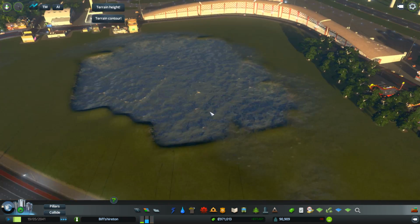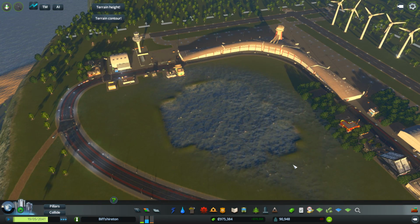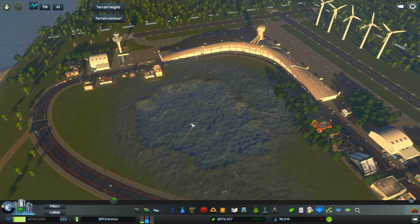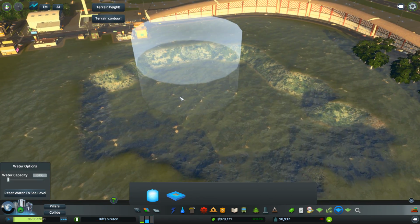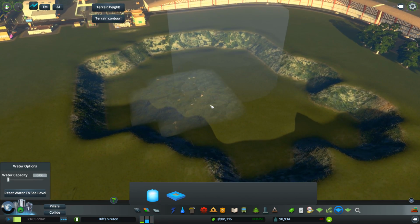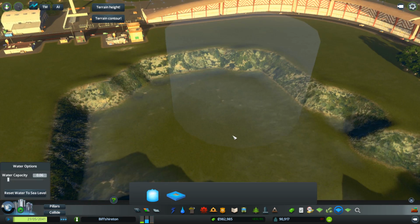It's looking like maybe we could do with building up the land a bit or making that a bit deeper. I may have to go back to a save game because otherwise this poor place is going to be washed away. I'm not sure I've got any way of actually getting rid of that. We set water to sea level. Can I get rid of that water source? Oh, I can. I right click and it's gone. Is it gone or is it just placed another one? It looks like it's placed another one.